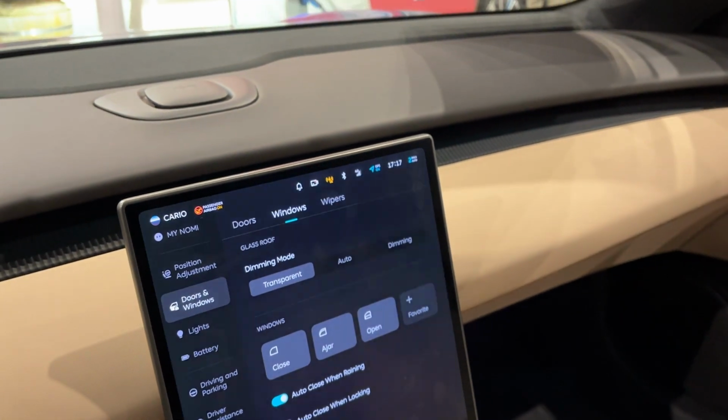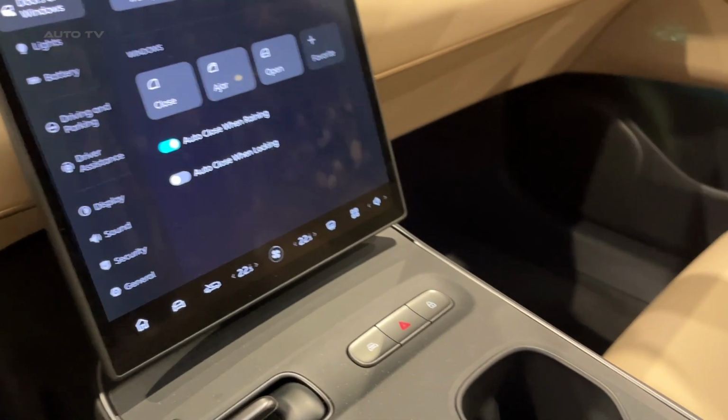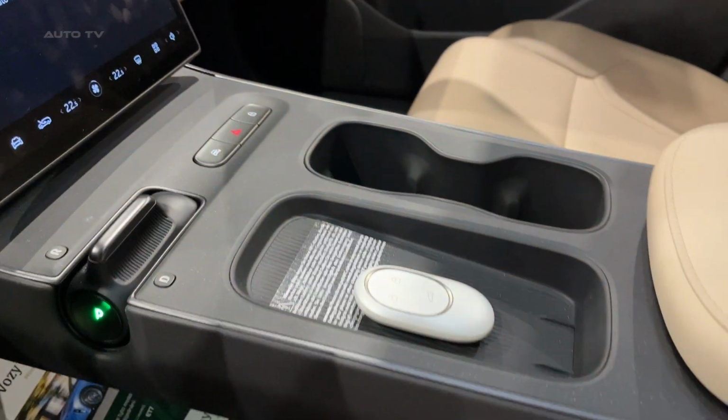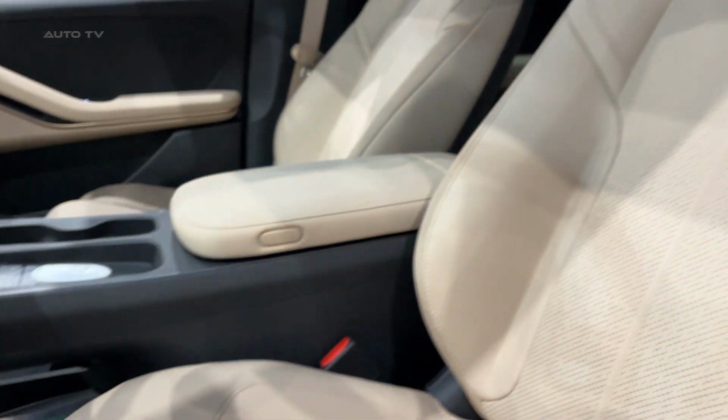The floor-mounted 100 kilowatt-hour battery pack provides up to 335 miles of range on the WLTP cycle. With 125 kilowatt fast charging, replenishing the battery from 10 to 80% takes just 32 minutes. However, NIO's unique battery swap stations can replace the pack in under 5 minutes.